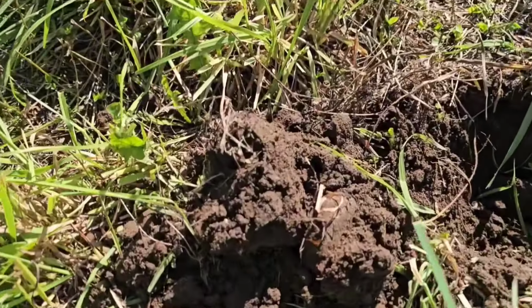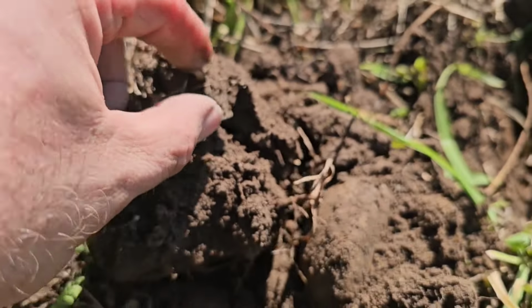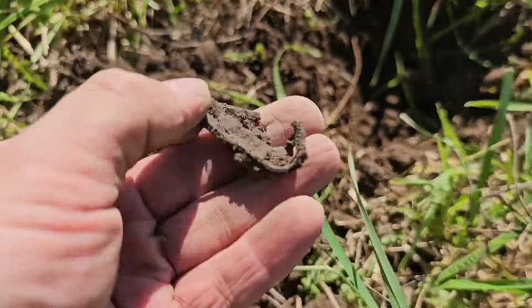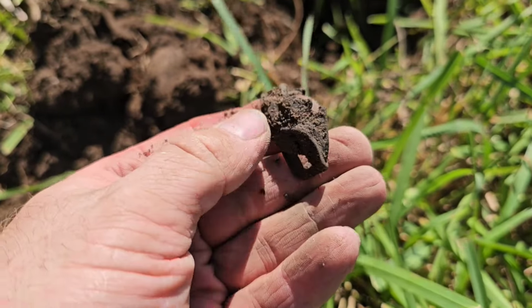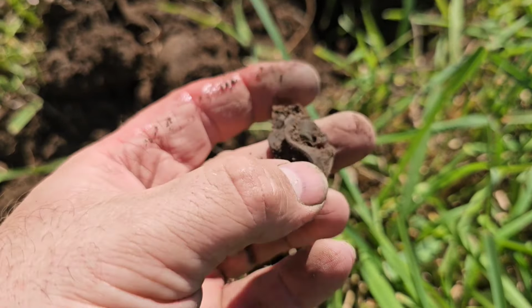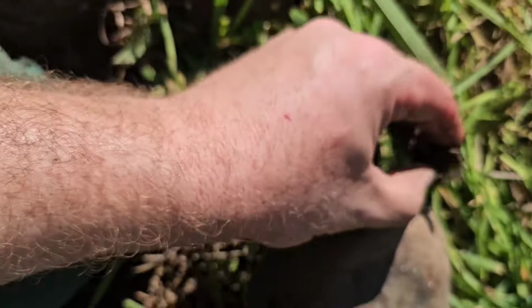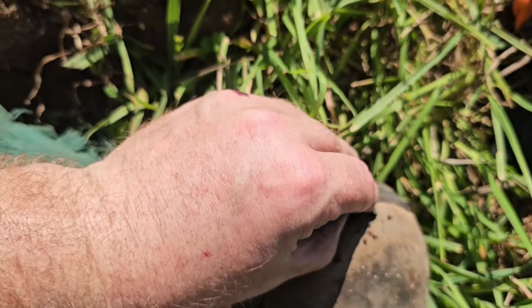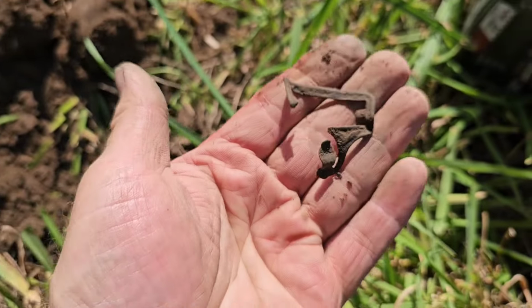Okay, nickel numbers. And I think that's it right there. Oh, it's a part of a suspender clip. Yeah, it's folded right there. And it's pretty warm out now that the sun's beating.